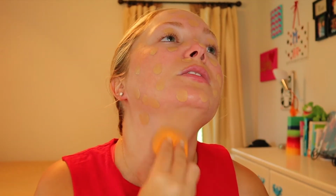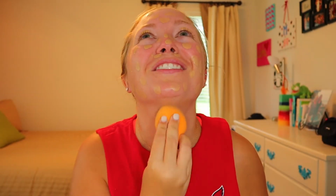And then I just put my foundation on with a beauty blender. Please do not judge me. Mine is terribly nasty. I need to wash it. But just a damp beauty blender seems to really work for me. So I'll just go in. I've never talked while I was doing this.